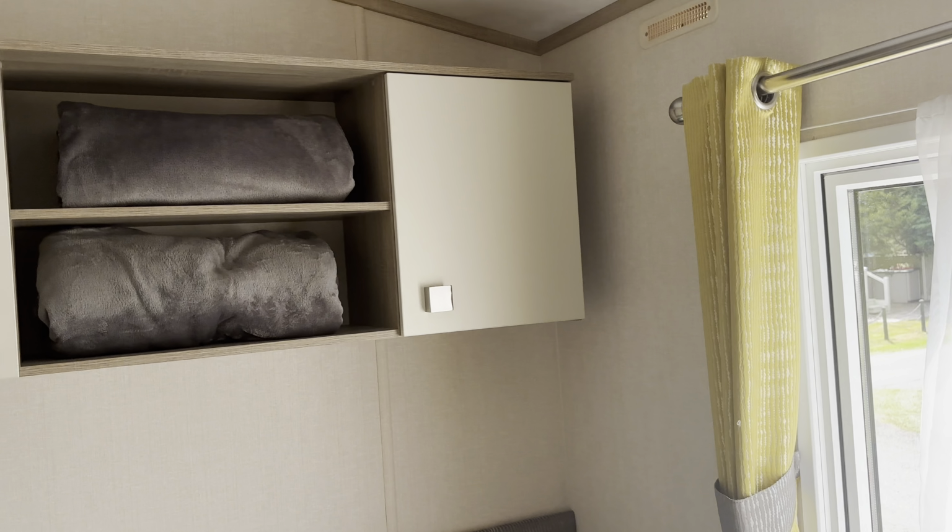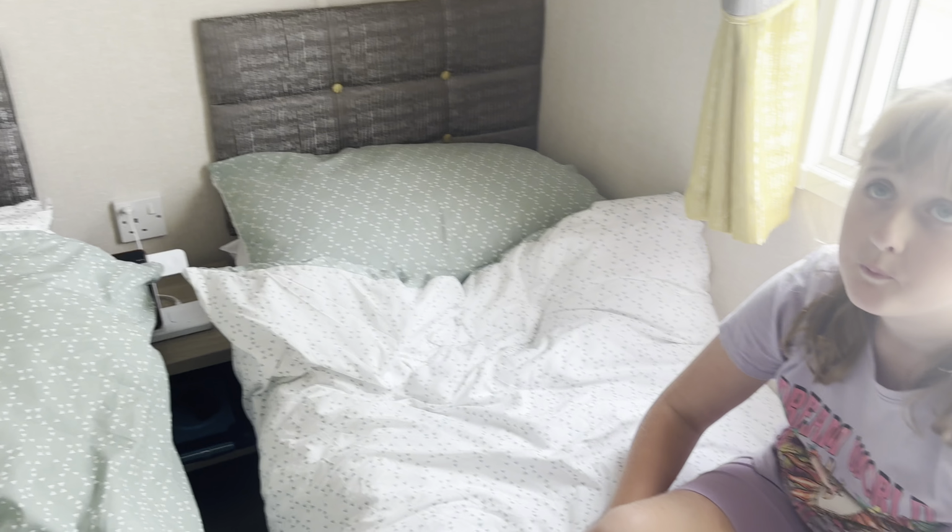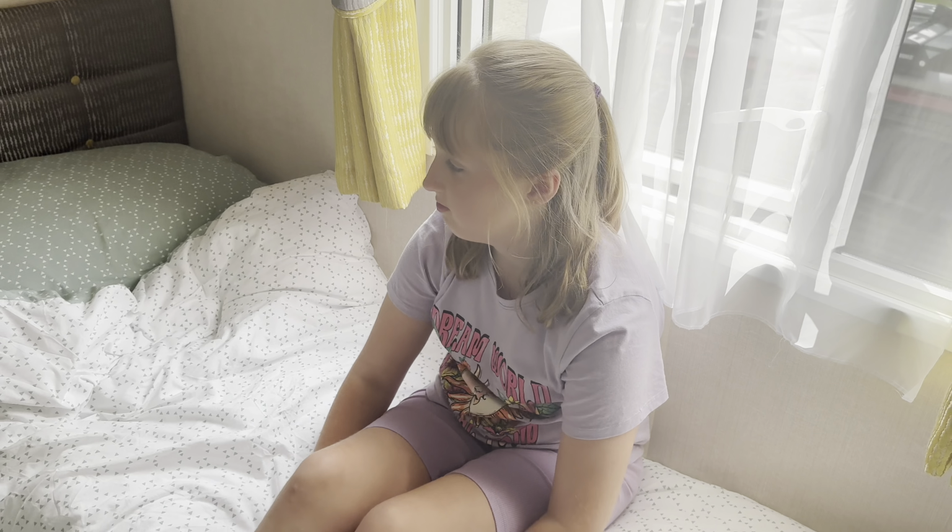And there's blankets up there, which is nice. They're nice and fluffy blankets. And what are the beds like? Are they nice and soft? Yeah, nice and soft. So let me do a bit of a softness test.